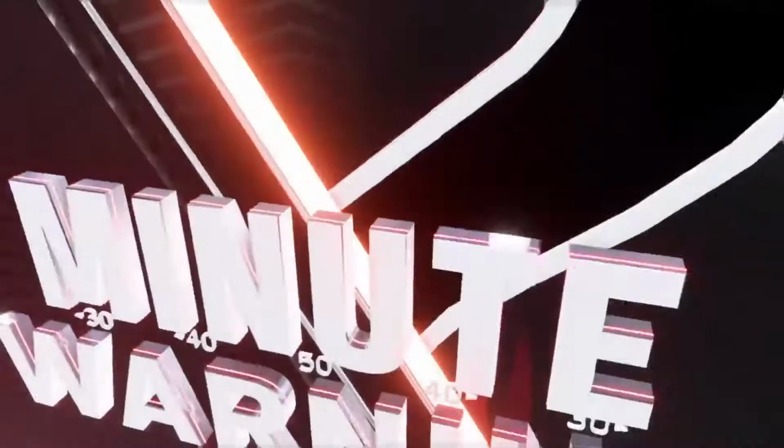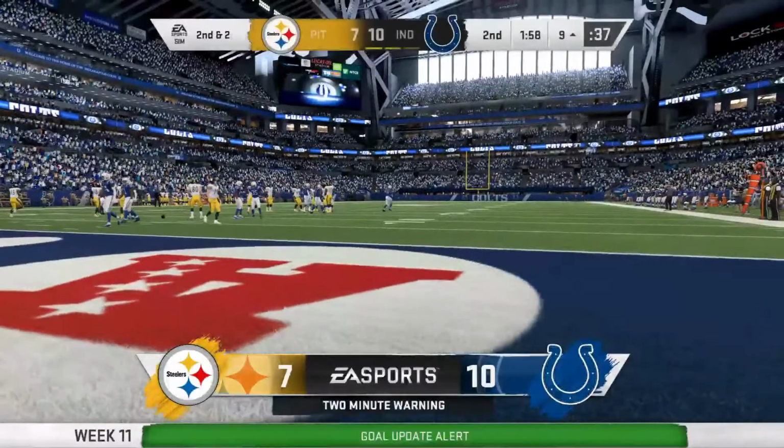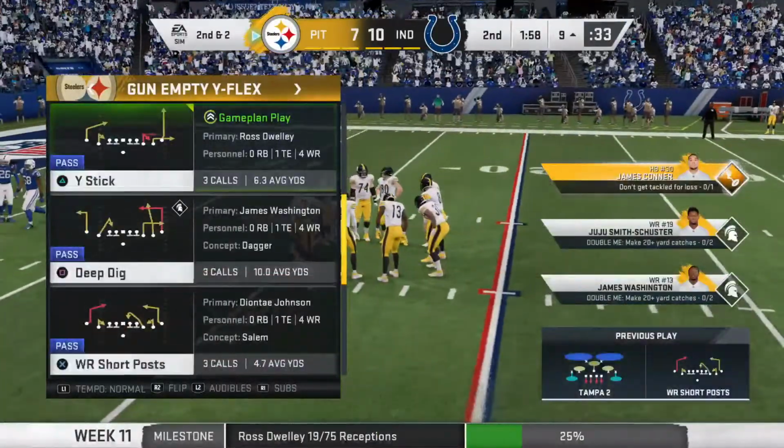Over the middle, it's complete. And now they're inside the 10 as he's brought down at the 9. 1:58 left to play till we hit half.